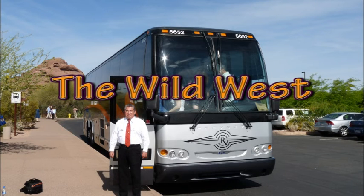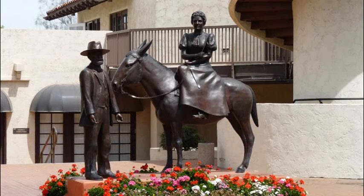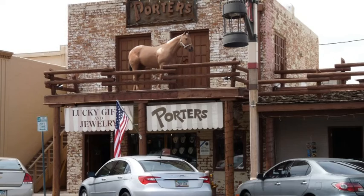Our Wild West experience started here in Scottsdale, Arizona, on the outskirts of Phoenix, with its boardwalk artworks, craft shops, restaurants, bars and cafes, all of which are connected by a free trolley service.